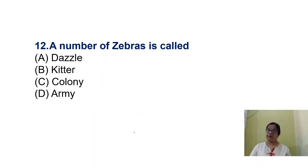A number of zebras is called, a beautiful animal, no, with stripes on its body. So according to its beauty, the collective noun is also very beautiful: dazzle. Dazzle, kettle, colony, or army? It is called a dazzle of zebras. Next.